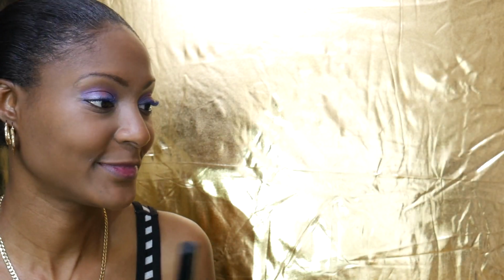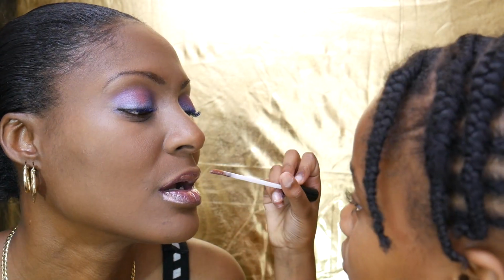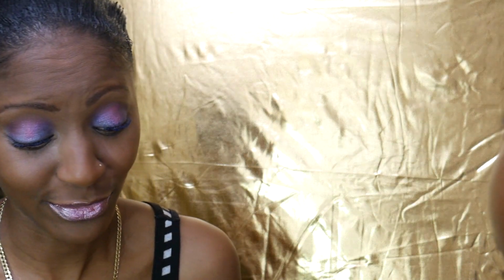Okay. Let's do some lipstick. So let's try out. We just found this one at Marshall's. It's Glimmer Lip Spark by Anastasia. Okay. Go ahead, girl. Man, that's super glittery.